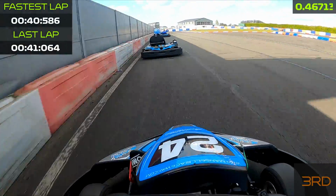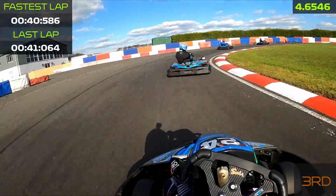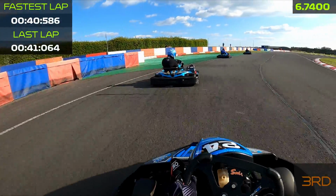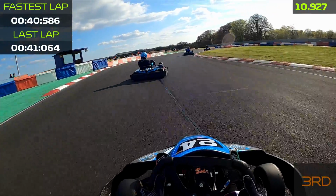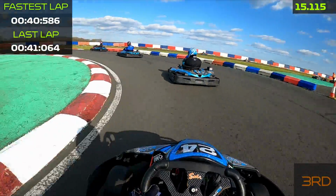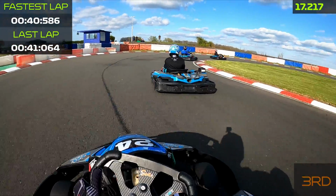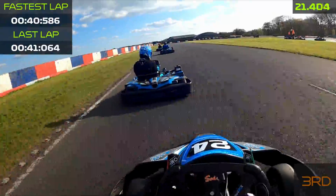So coming back down the start finish line once again, you can see just from throwing ourselves off through that last section of the track there, we did lose a few tenths, going down to a 41.064, but we are still on the back of the driver behind. I was trying to point out that there were the back markers up ahead, so if the driver up ahead was struggling to get past these guys, then we were going to capitalise on it as much as we could.